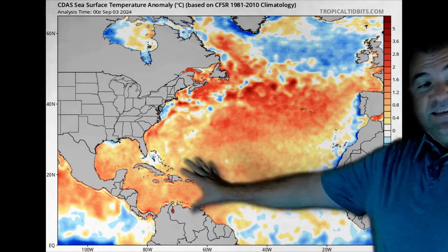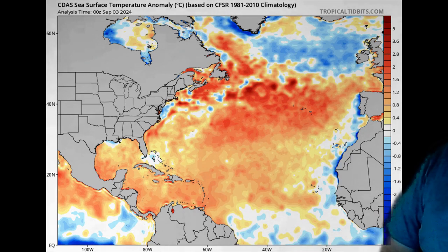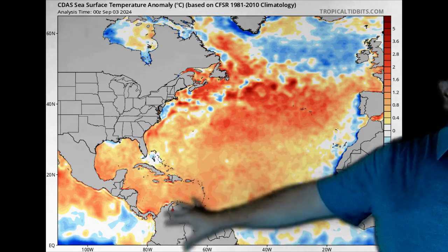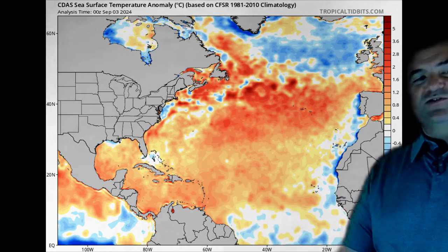But the wind conditions have held us back from having any tropical activity really over the last month. We've just had too much shear, and it has kind of inhibited tropical development across the Atlantic. Somewhat surprising. Usually in a La Nina year, we have good wind conditions for tropical systems to get going.